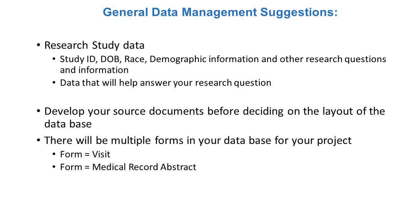But if you have a good system and you thought it out, by the time you get to developing your database, that's sort of the easy part in a way. I mean, designing the forms is kind of fun, and at that point you've already thought about, this is the data I need, so how is the best system to do it? So there's a lot of work that goes into it before you actually get to this point.